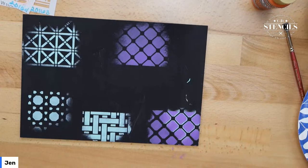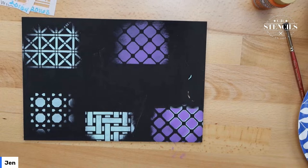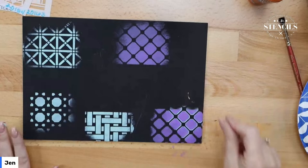Would you guys do that? Is that something you would typically do? I don't know, it makes it look dimensional. It does make it look dimensional. You're exactly right, Lindsey. It totally makes it look dimensional. So you could totally do that as well, and you're kind of getting that inside look.